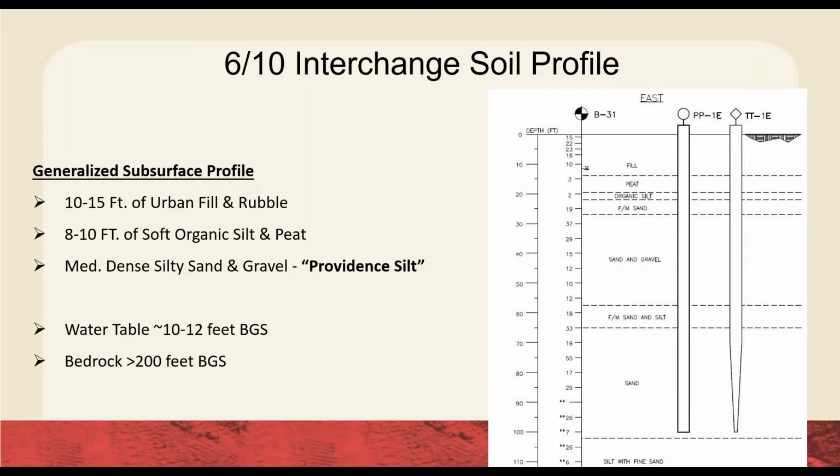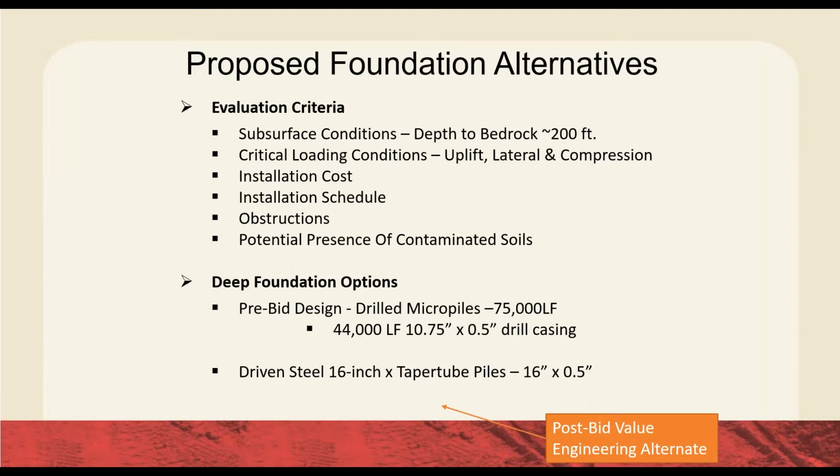with varying silt content gives it sort of the sensitivity that we're used to. And as we'll find out, this silt is extremely sensitive to dynamic installation and pile skin friction conditions. So originally the job was designed as 50-ton micropiles installed into the medium dense Providence silts, about 100 feet long, 110 feet long were the initial designs.